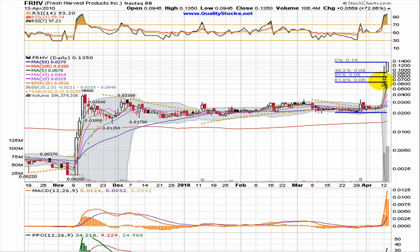When you're in a blue sky breakout like this, there's no real areas of support that are strong through here. Obviously, it's been 2 days of a gigantic move. So you have to rely on moving averages and the retracement lines. So we'll look for those.